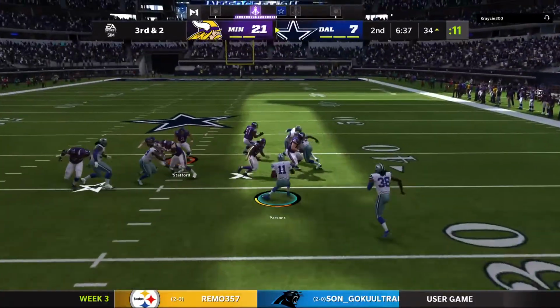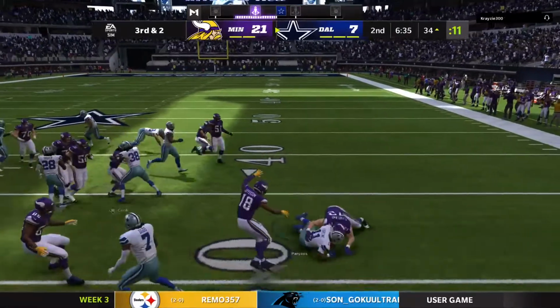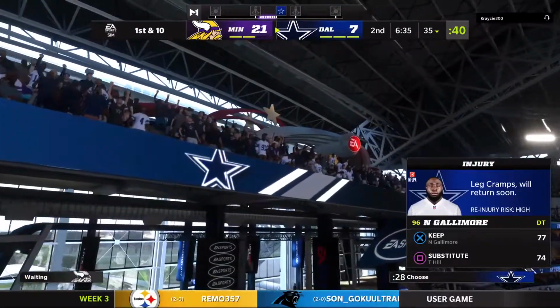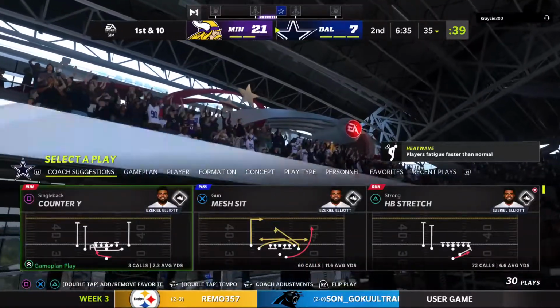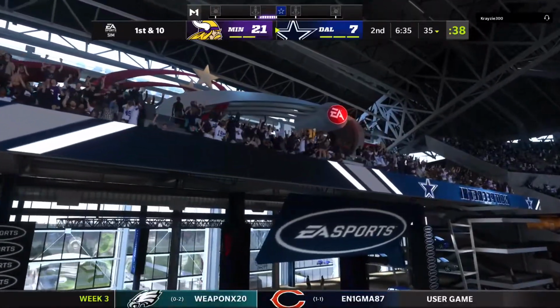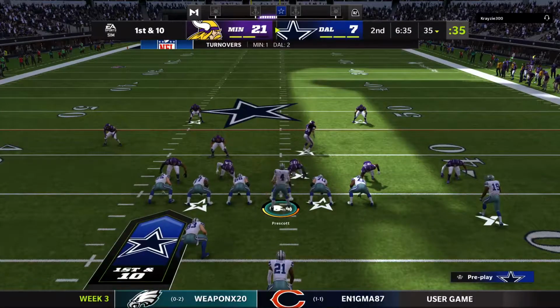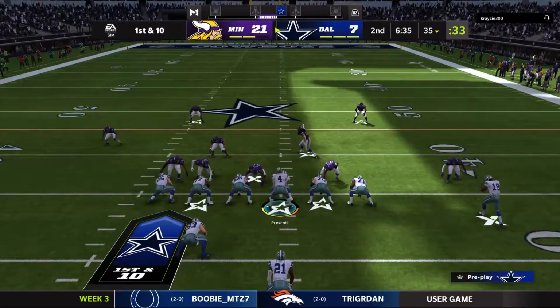Oh, that's into a double team, and it's intercepted. Picked off by Micah Parsons. And the Cowboys are going to have the football here at their own 35-yard line. And that's a ball that he is going to want to keep, his first career interception in the National Football League. And I love what teams do when that happens.